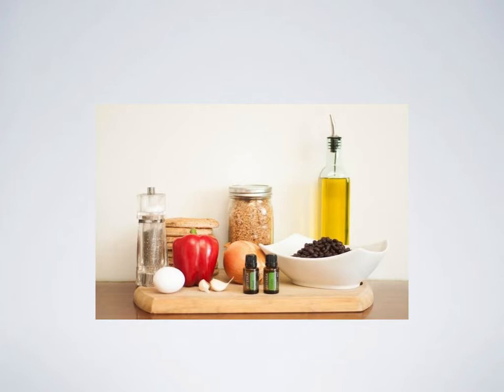For example, wintergreen and deep blue are some of our oils that you wouldn't ingest, because at high levels those can be toxic, but most of them you can. Some of them you may choose not to just because of the actual flavor. So some we're going to favor more than others, and we're going to go through a list of those in just a moment. If you're still unsure, you can always check out some great reference books, the Modern Essentials book, or also the Essential Life book is a good one too.